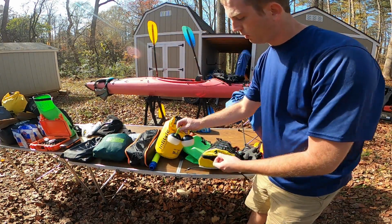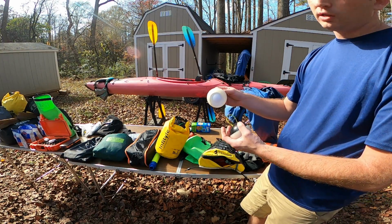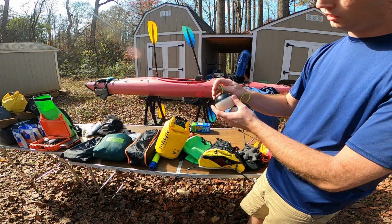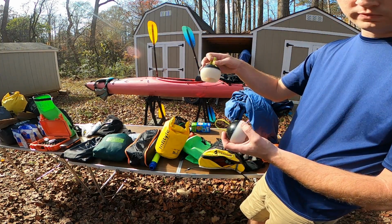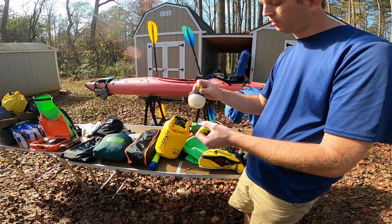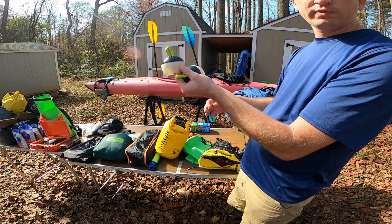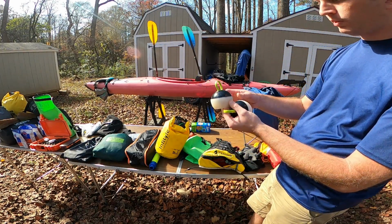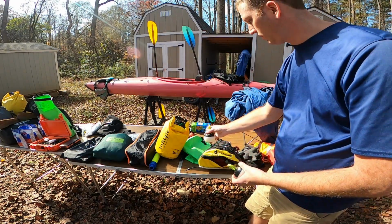I also carry these, which are basically lanterns. They're rechargeable lanterns that I use for light at camp, and they do very good. It's light out right now. They do very good. They last a long time. I usually have one hanging up kind of in a common area for camp, and then I have the other one usually in my hammock with me.